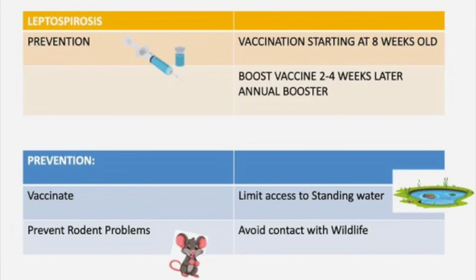So how do we prevent your dog from getting lepto? There is an effective vaccine. So you can ask your veterinarian to give your dog the leptospirosis vaccine. As puppies, they can get this starting as early as 8 weeks old and then boosted every 2 to 4 weeks. And then they should get this annually as an adult if you live in those geographical areas that I said earlier where lepto is more prevalent.